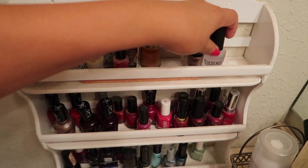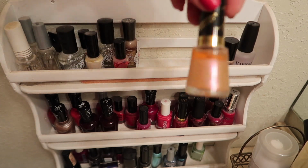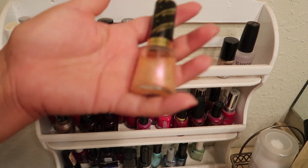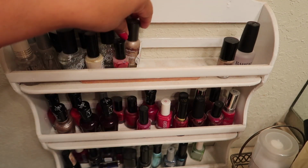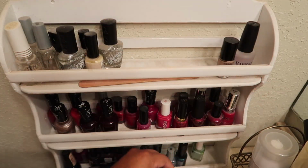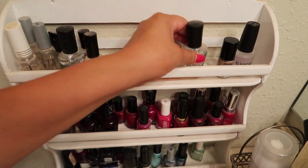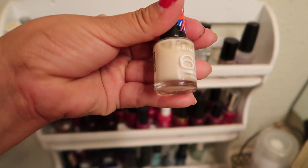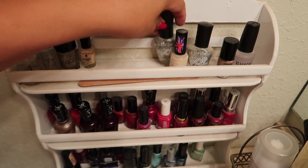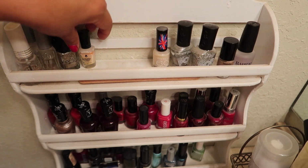That one's pretty new. Rapid Dry, I think I'm going to go ahead and keep that. This one, I didn't really like how it looked on my fingernails, so I'm going to get rid of that one. Same thing with this one. I don't really like it. I do like this one, so I'm going to keep that one. It's a bit on the old side, but I do really like it. I don't know why. That one goes with the silver sparklies, so we're going to keep that.